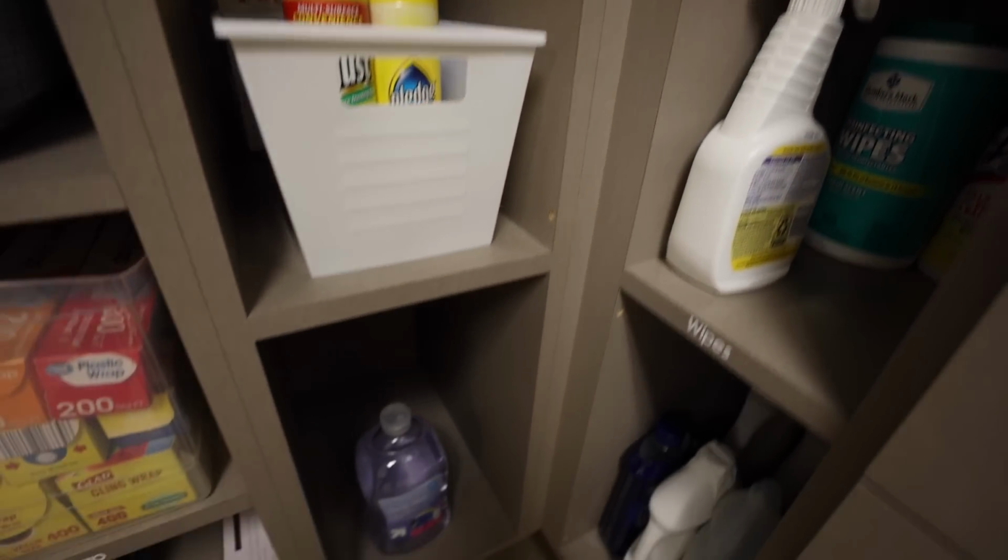Make sure to account for items not only that you're going to be using in the space, but where are you keeping the excess when they come in. Those Walmart clear bins were awesome at the top.